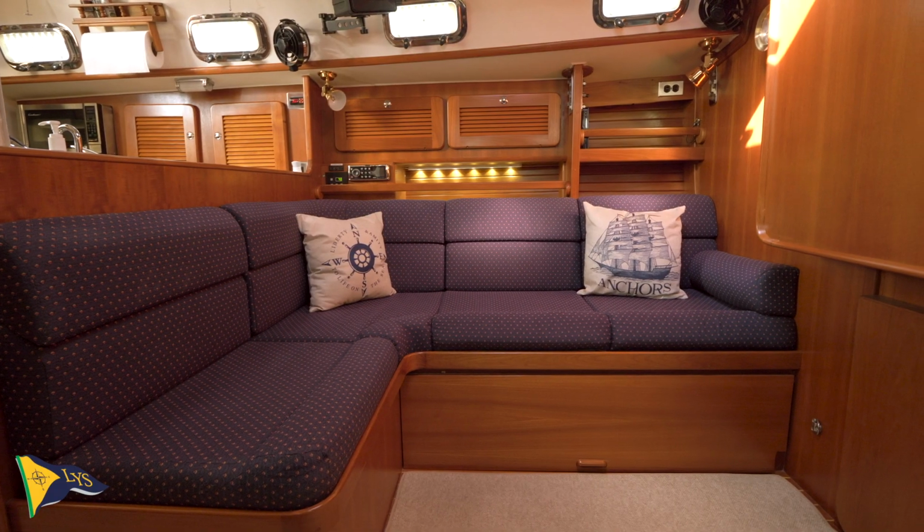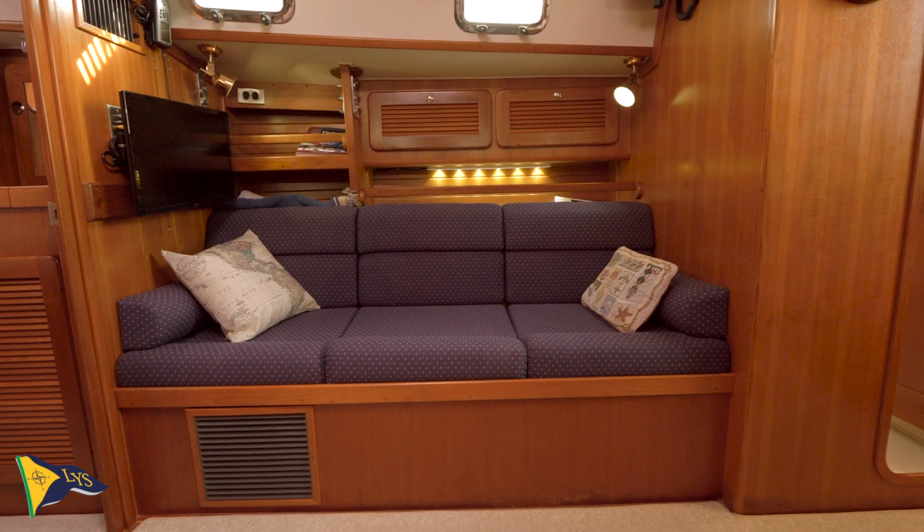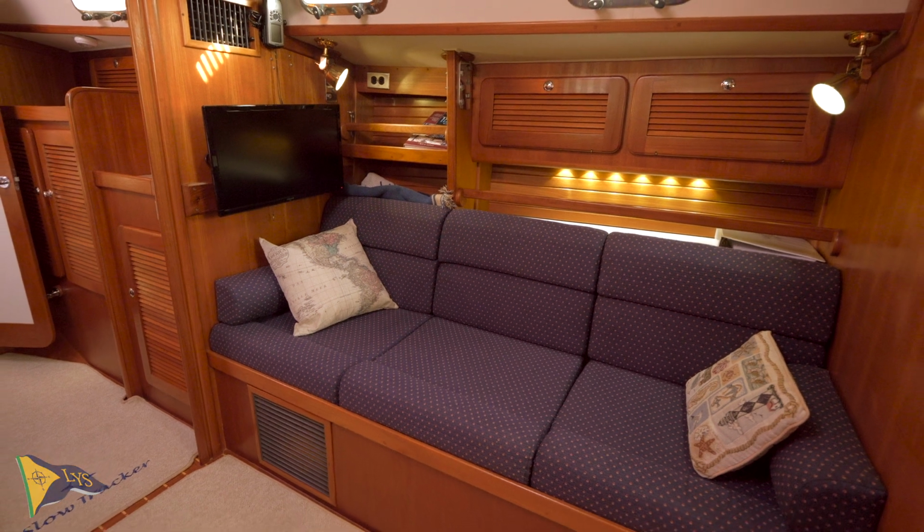The L-shaped settee to port can be converted into a double berth with storage underneath and behind. The second settee to starboard can be used as a single berth and also hides a lot of storage.